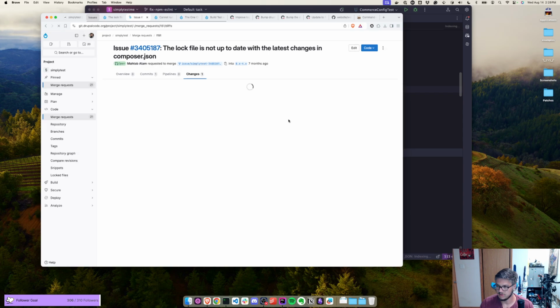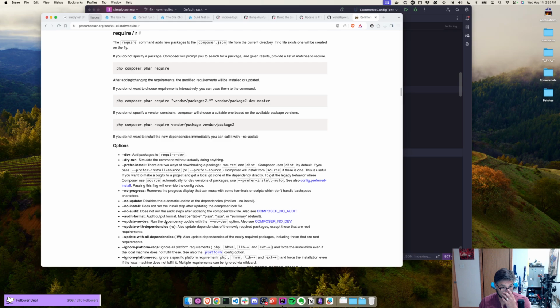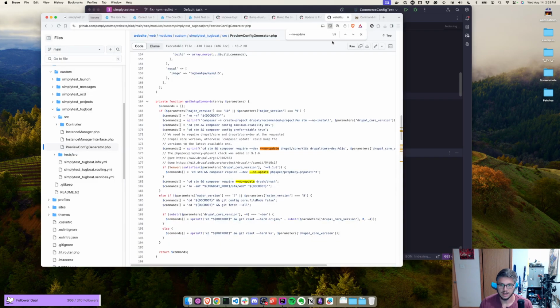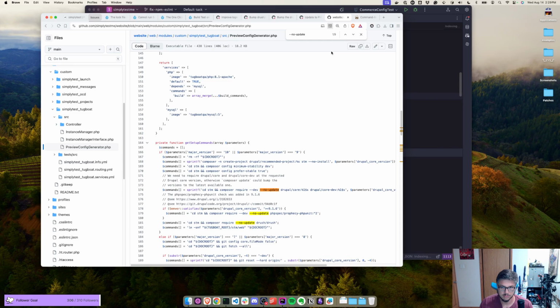So where is this wrong? So require, sorry. So let's go to require. For require, no update does not update the lock file. It's no install. So we want to update the lock file, but we don't want to install anything. So whenever we have no update, it should only be on the require. So there's the issue. The lock file is basically never updated here. So this has been broken for a while, I think.